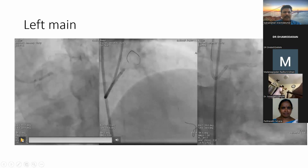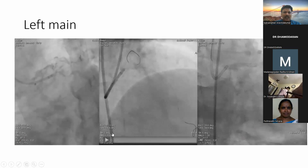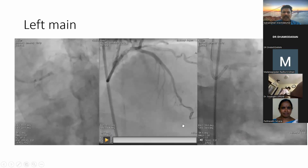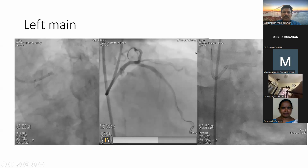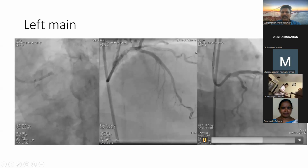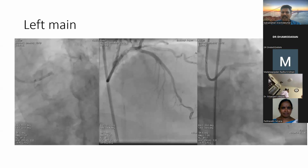See here, this is an emergency patient who came waiting for CABG, who came with an acute coronary syndrome with poorly recordable BP. We took him into the cath lab because we cannot push him into the CABG OT, CVTS OT immediately. We pushed him into the cath lab, and 20 minutes down the line, this is how the lesion is. A patient with poorly recordable BP, pulmonary edema, everything, in a matter of 20 minutes, we fixed the lesion.